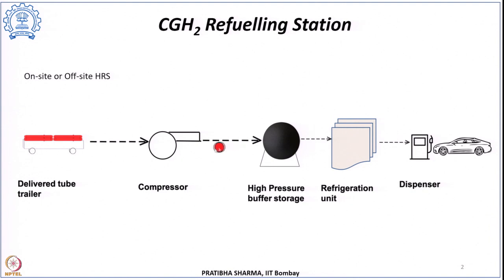So, in this class we will learn in very brief about the different components in the hydrogen refueling station and the mechanism of its operation. Now, in a typical compressed gas hydrogen refueling station, the hydrogen which is carried from the distribution terminal through delivery tube trailers is at a certain pressure that we have seen in the last class.